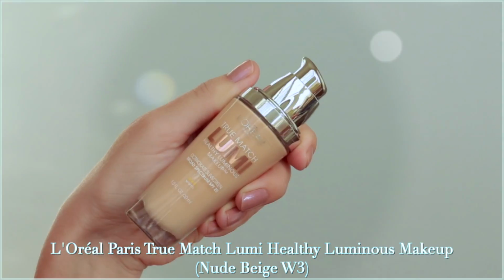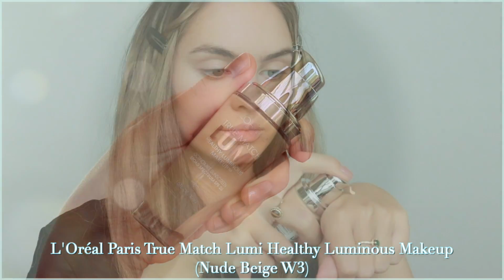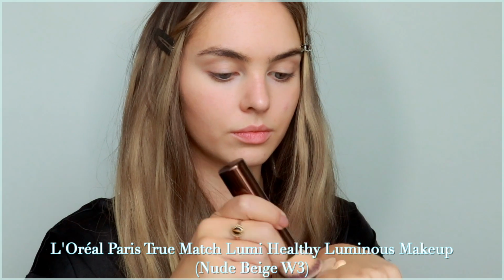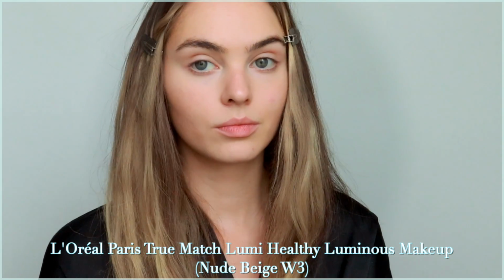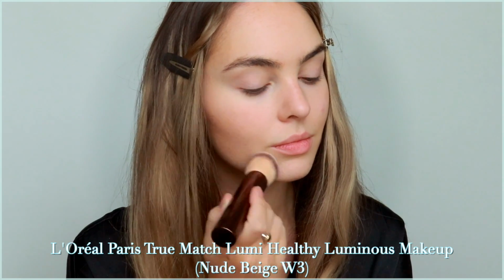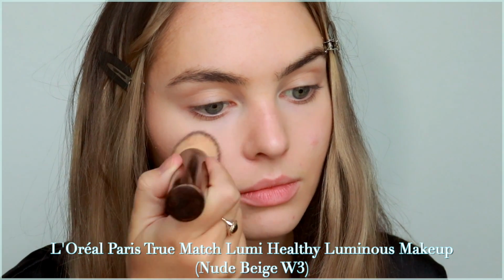The L'Oreal Paris True Match Lumi Healthy Luminous Makeup is my go-to foundation. I don't tend to love super high coverage foundations. I like to be able to thin out a product on the back of my hand and then apply all over and then build up in areas if I need to, so this is a perfect dewy option.